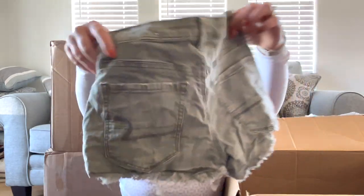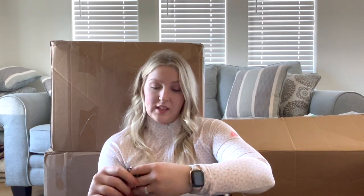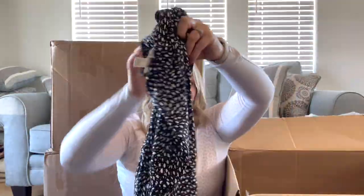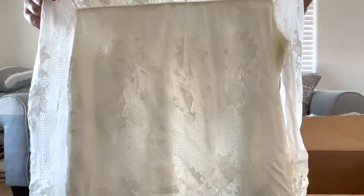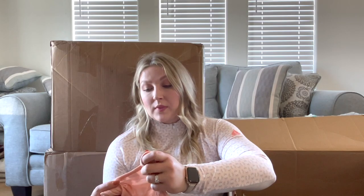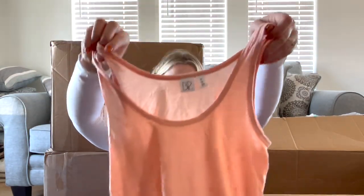American Eagle jeans. These are short raw hem. They're very small. And, ooh, my nose is getting itchy. Loft small petite. Mini dress. Definitely needs to get washed. Ultra pink, size small. This is cute, but I've never heard of this brand before, so I don't know what the quality is, what the resale market is for it. This is BP, extra small. Again, another very basic top.